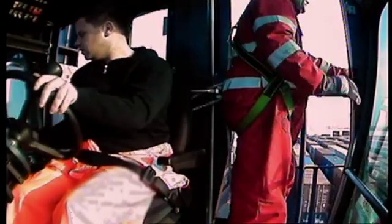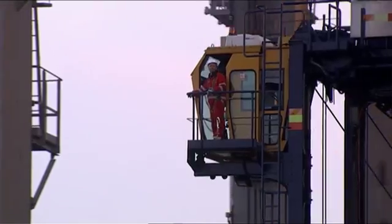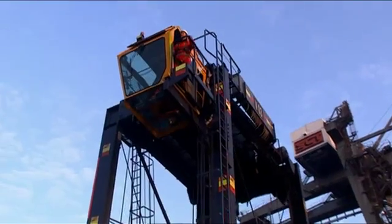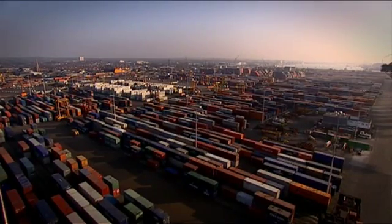From up here you can really see how the dock works. It's not just the scale and smoothness of the operation that impresses. It's not just the fantastic giant machines. It's also the strange, exhilarating feeling that the whole world is here, neatly packed in tin boxes.